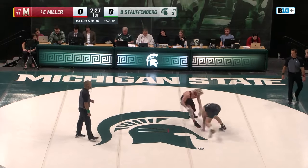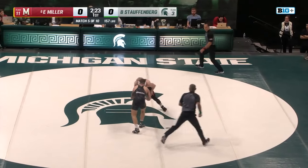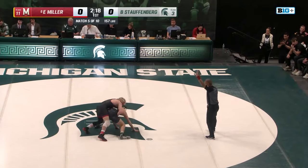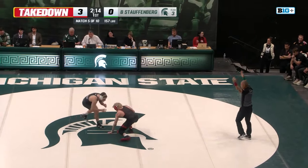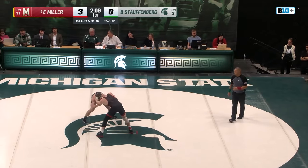Miller coming off that win over Chase Aldade, the former Spartan, in Ann Arbor on Friday night. So a massive win for Miller, and he just disappeared behind Braden Stauffenberg there. There's the takedown there. Stauffenberg gets the escape. So we're at 3-1 in the first.